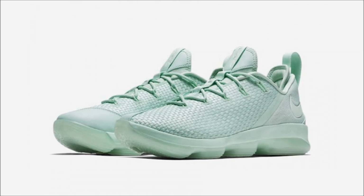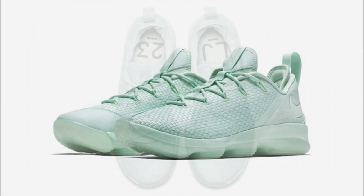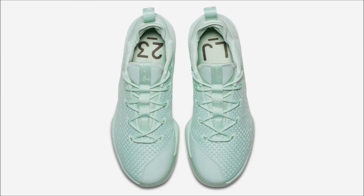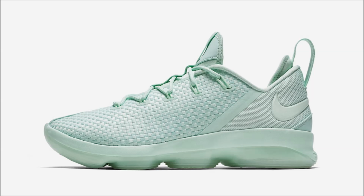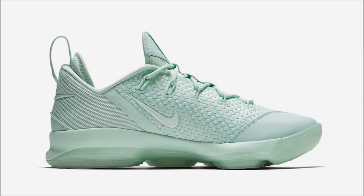Speaking of shoes I don't want to talk about, but I will anyway, we got the Nike Lebron 14 Low Mint Green. The 14 features a mostly woven upper with mesh hitting the heel and a leather overlay on the toe. This specific pair comes dipped in a mint green colorway, and it's perfect for those days that you hate yourself. Come on now, this is an old man in Florida going grocery shopping shoe. I'm shaking my head, but you can't see it.